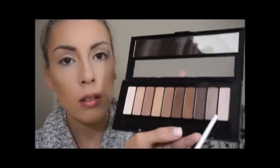As a base, I think I'm gonna go with this kind of grayish color there. And this, you're gonna go all in your crease. If you are someone who, when you open your eyes, like when I open my eyes, you can pretty much still see all my eyelids. If you're somebody who, when you open your eyes, it's like that, where you can't see, do not put it above your crease, okay?